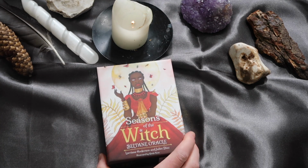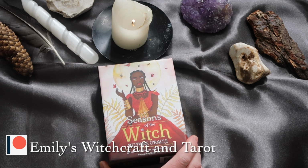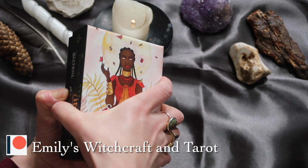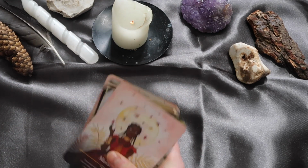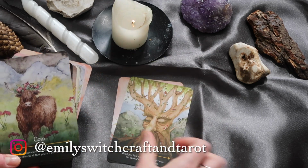The Seasons of the Witch Beltane Oracle, although it does say Beltane. And this is by Lorraine Anderson and Juliette Diaz and illustrated by Giada Rose. I really like Juliette Diaz's writing and I am definitely collecting these oracles. I love the Samhain Oracle and I love the Yule Oracle, of course, but this was the one that came out this year. I really enjoyed this and used it a lot.